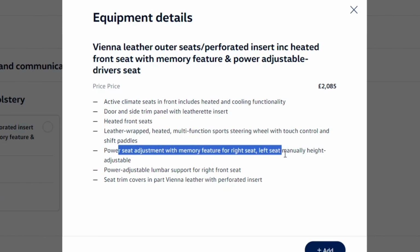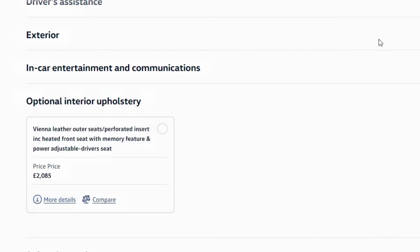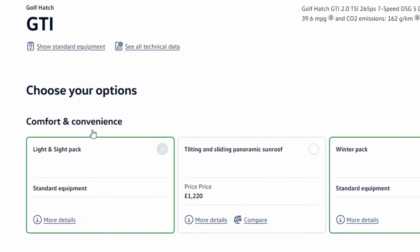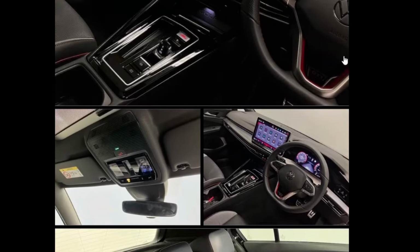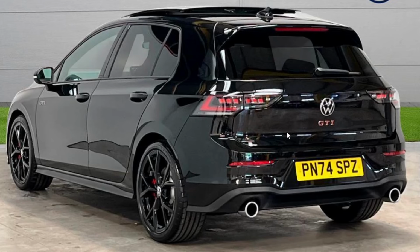Power seat adjustable with memory feature for the right seat. Left seat manually height adjustable. Power adjustable lumbar support. Seat trim covers in part Vienna leather with perforated insert. So that's what you can get as one of the options. The Harman Kardon is £600, just for reference as well, and the panoramic roof would normally cost you £1,200. So you're starting to add up that the options are quite expensive. So perhaps the price of this car at £41,999 is not too bad.